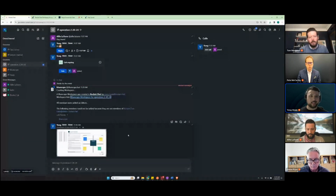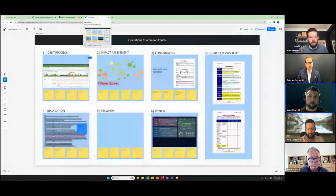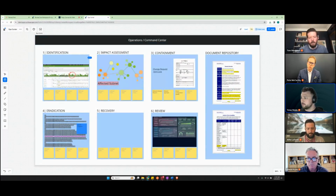So in that example, it's going to be a blank workspace, but more realistically, you're going to be working out of something that's similar to here. So I'm going to flip over to another tab. And here is going to be Operations Command Center, a lot more content here, something a bit more what you would be working out of.